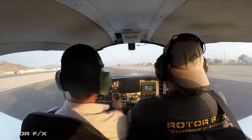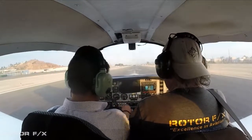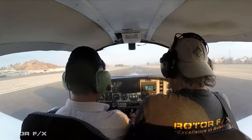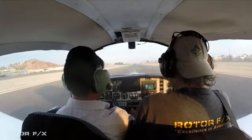There you go. Right, here are the arrows. Aligned? Yes. Now take this throttle, push it gently all the way in. All the way in. All the way. Go quicker, a little quicker. Faster, faster, faster. Good. Hands on this.